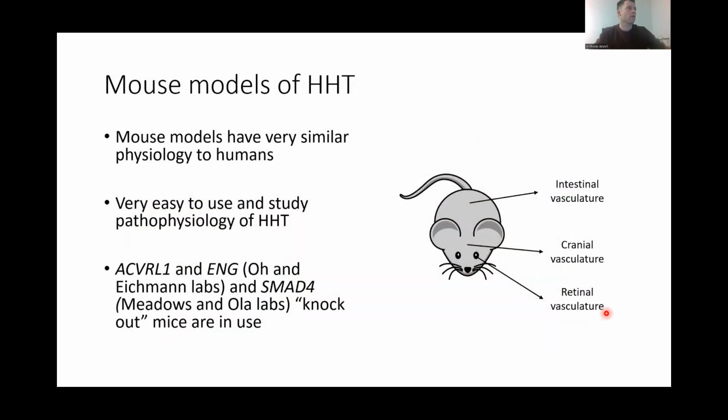Of course, a lot of other labs use mouse models, and mice are really unique, and they're really strong models because they have very similar physiology to humans. Obviously, with fish, they live in water and they breathe oxygen from the water, but they don't breathe air, where mice, they certainly breathe air. They're very easy to use, and to study the pathophysiology of HHT, you can look at all different kinds of vascular beds, like the retinal vasculature in the eye, the cranial vasculature, the intestinal vasculature.